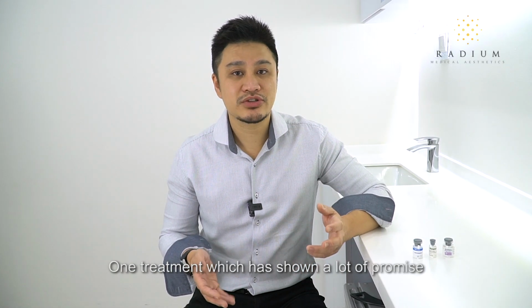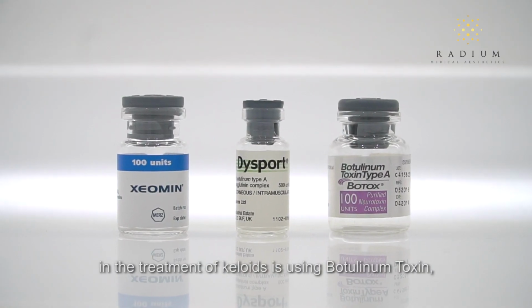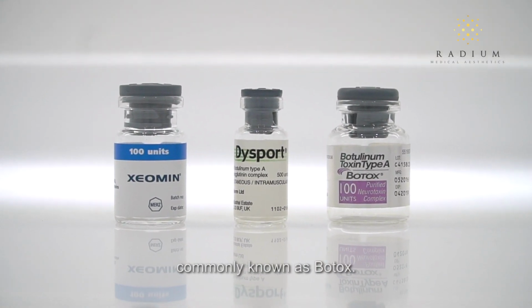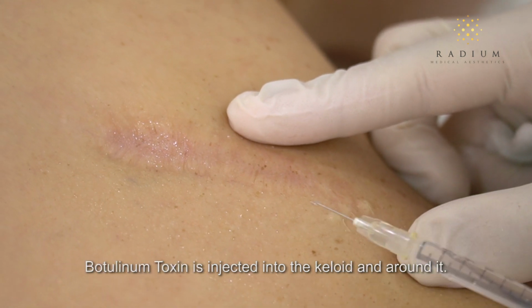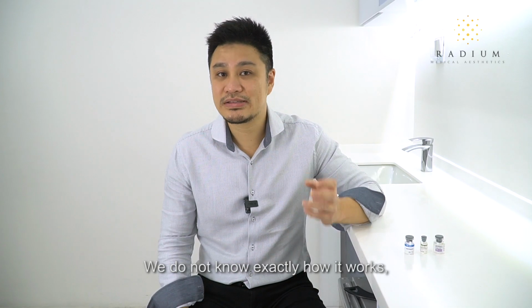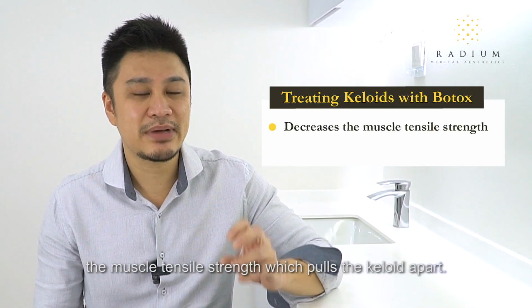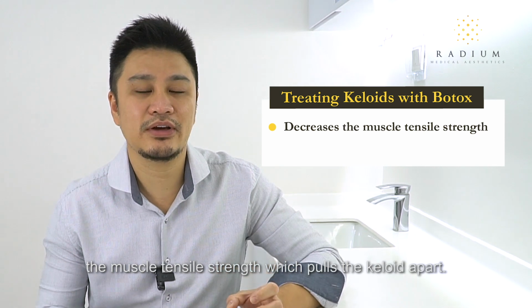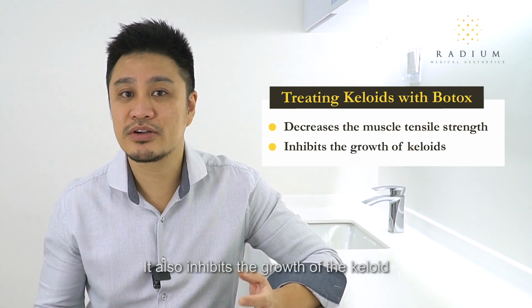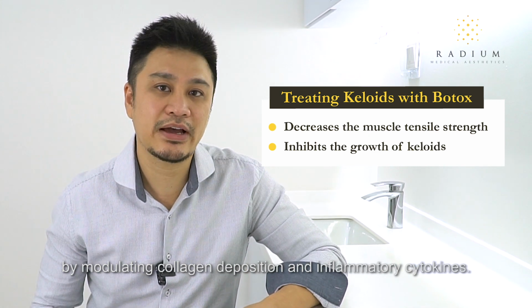One treatment which has shown a lot of promise in the treatment of keloids is using botulinum toxin, commonly known as botox. In this treatment, botulinum toxin is injected into the keloid and around it. We do not know exactly how it works, but we believe that the botulinum toxin decreases the muscle tensile strength which pulls the keloid apart. It also inhibits the growth of the keloid by modulating collagen deposition and inflammatory cytokines.